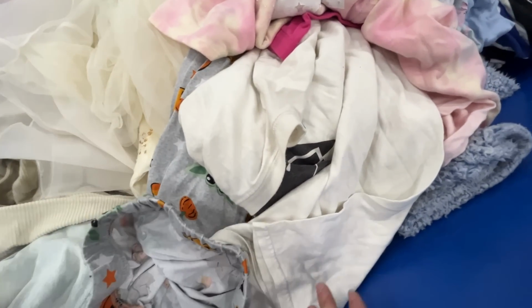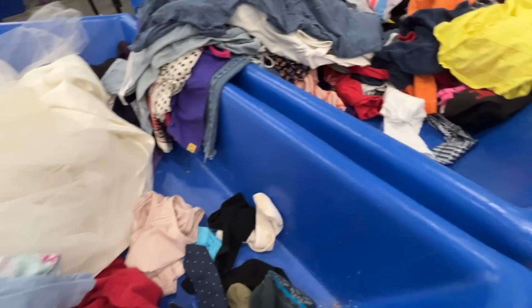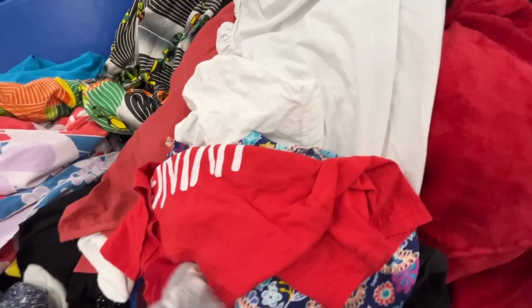Y'all, it is 700 degrees. Actually, though, 700 degrees. This is the side of the bins that I'm on right now with no AC or fans or anything. So we're trying to sweat it out over here.